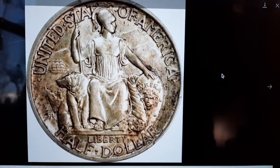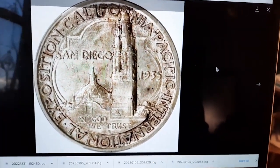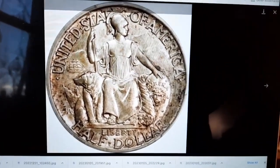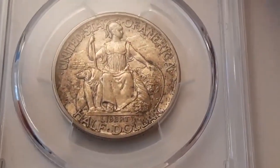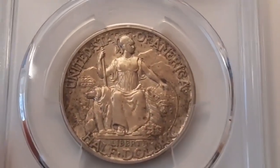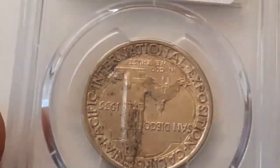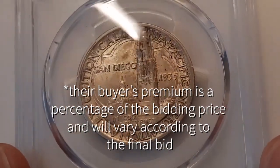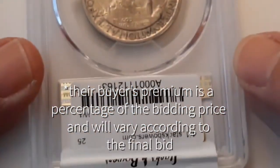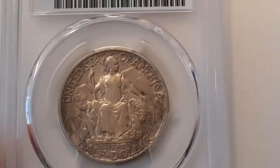And it looks better in person, but there's definitely some toning, I don't know if they call those carbon spots. As I said, the auction was about $60, and I put a bid in, which brought it to 80, and no one else bid on it. I was watching it live, so I was able to bid live. And so I got it for 80, but then they have a buyer's premium of $20. So it ended up costing 100. But PCGS has this valued at 110. And I do like the coin quite a bit. So it has the Stack's Bowers sticker on it.